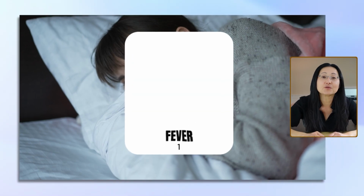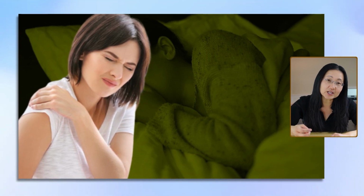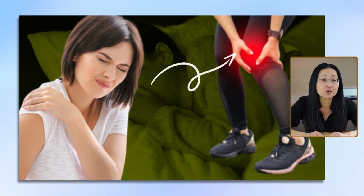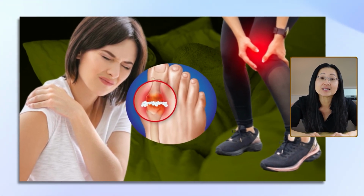Number 1 is fever. Believe it or not, some people don't have pain, they don't have discoloration or any visible swelling for their first gout attack or gout flare, and their first symptom is a fever. But a trained physician like me would search for a reason, and it is not unusual that people have subtle painless joint swelling.